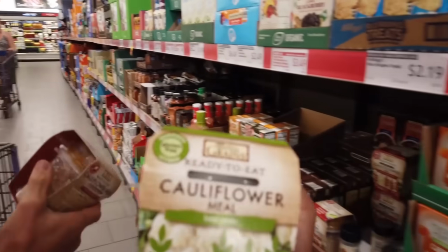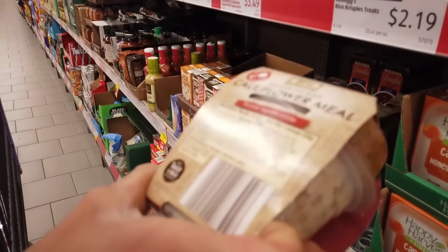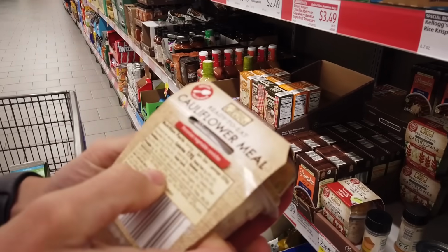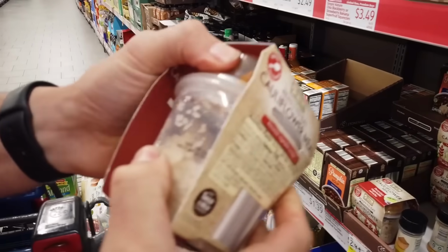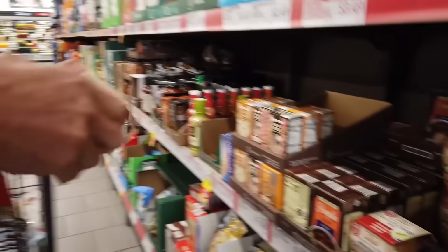Okay, no, it's... Again, here's another one of those things that can get tricky, right? Okay, so ingredients, cauliflower, corn, because I've got all the corn up here. Like if you wanted to just eat plain rice cauliflower, this would work, but it's kind of weird. Just because this is on sale.